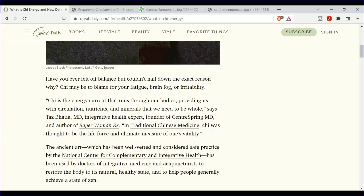Have you ever felt off balance but couldn't nail down the exact reason why? Qi may be to blame for your fatigue, brain fog, or irritability. Qi, also spelled QI, is the energy current that runs through our bodies, provides us with circulation, nutrients, and minerals that we need to be whole, says Dr. so-and-so. Qi was thought to be the life force and ultimate measure of one's vitality. Okay? Not was thought, it is. Plain and simple. I don't know why they put was thought. Qi is the life force and ultimate measure of one's vitality.